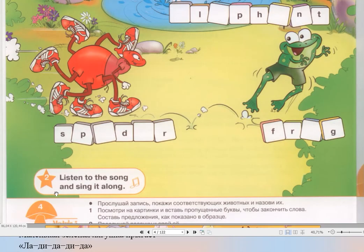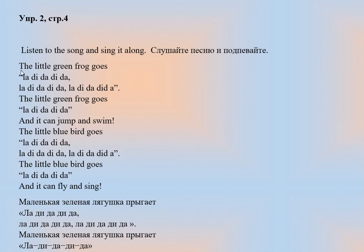Boys and girls, we must do exercise number 2. Listen to the song and sing it along. Repeat after me. The little green frog goes la-di-da-di-da.